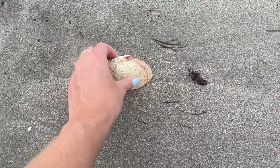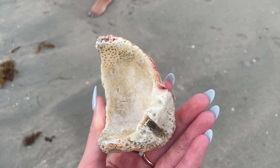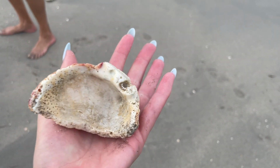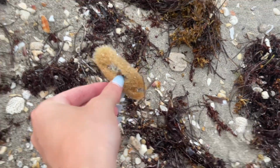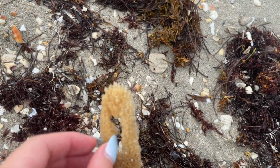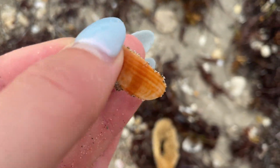I love these shells. I forget what they're called, but I do have a few of them at home. And this was not coral. At first I thought it was, but I think it is a huge leafy oyster or maybe an Atlantic jewel box, but it was massive. I thought this might be a sea sponge. Picked it up to give it a little inspection. Just something different on the beach that I saw.